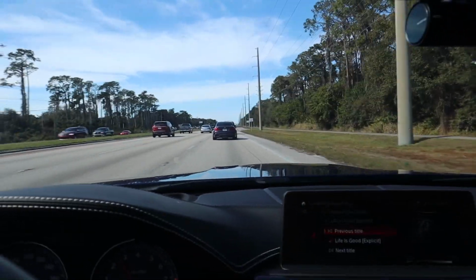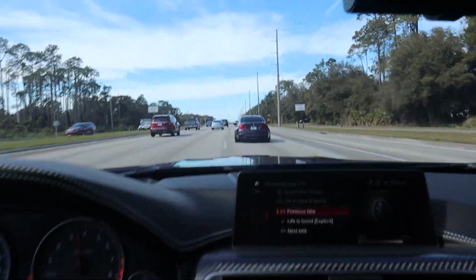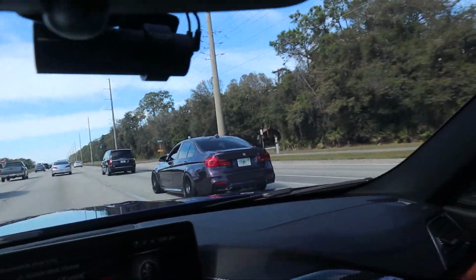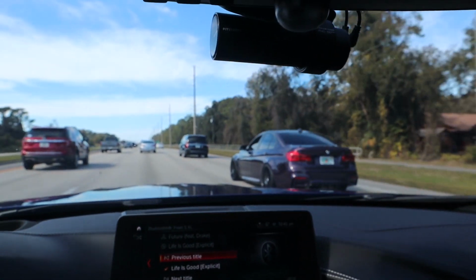Look at that beautiful purple right there. Oh, that thing looks sick, man. That thing looks sick.